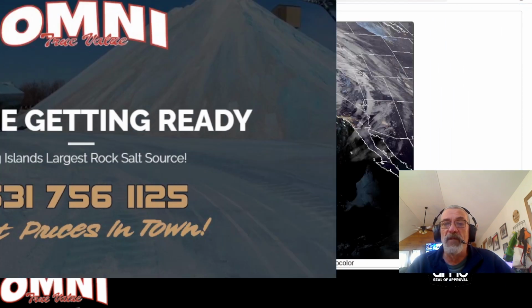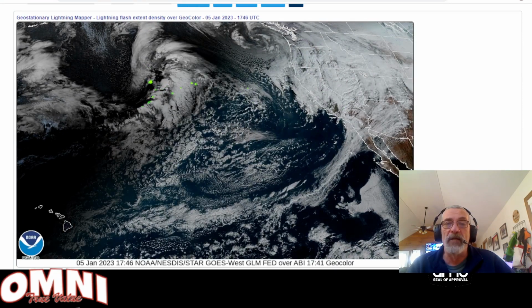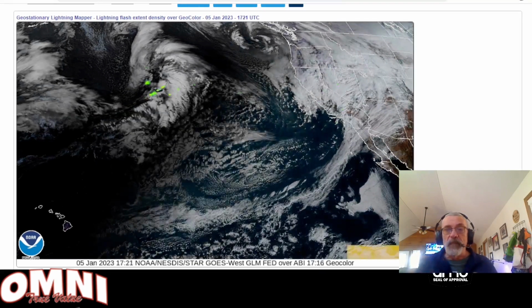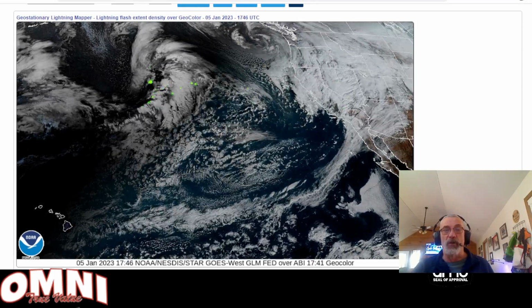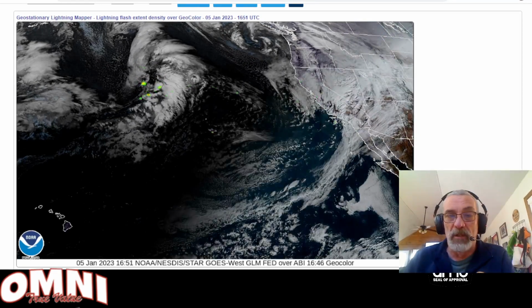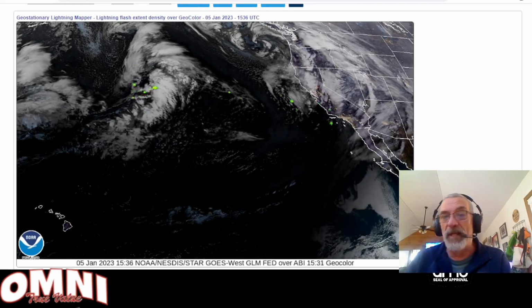omnitruevalue.com. So I'm going to give you the western satellite loop so you can see right up in the upper center, the little curl there is what's left of this storm center that continues to bring rains to the west. And you could also see two other systems behind that one moving eastward. So they're on their way to the west coast where the rain just doesn't stop.